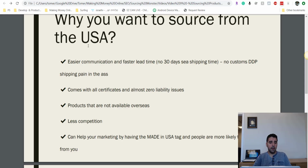First of all, it's easier communication. When you deal with suppliers, factories, and people in the US, obviously the language barrier is not there. Also, the lead time is not there. You don't have to care about the 30 days that it takes for sea shipping for the item to arrive. No matter where the item that you're sourcing here in the US is located, it will be way faster than 30 days. Even if you use ground shipping, it shouldn't be more than a week.